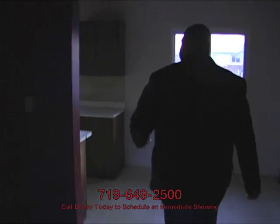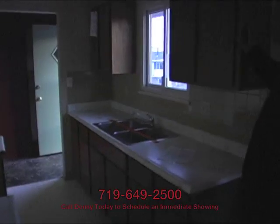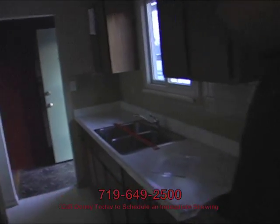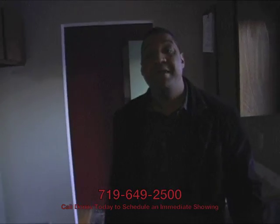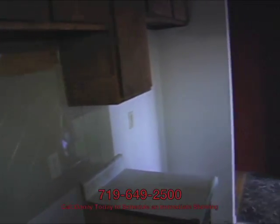Now back here in the kitchen, again this is a galley style kitchen. Cabinets look to be in pretty decent shape, slightly dated, but nothing that a paint job couldn't fix, and perhaps updating the hardware. And then you've got kind of older countertops here, but again, very easy fix. Most of the stuff in this kitchen is cosmetic, and again, you'll notice that it's missing the appliances. This is pretty standard for HUD repos, so that's something you'll want to consider.